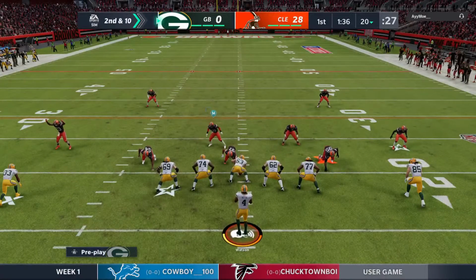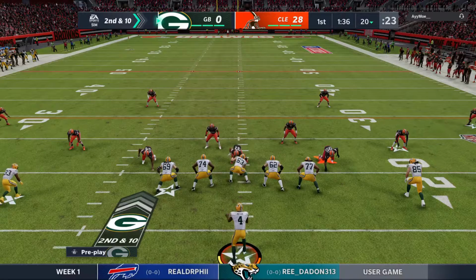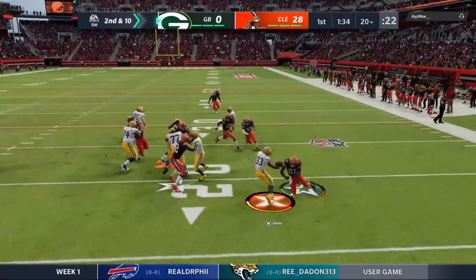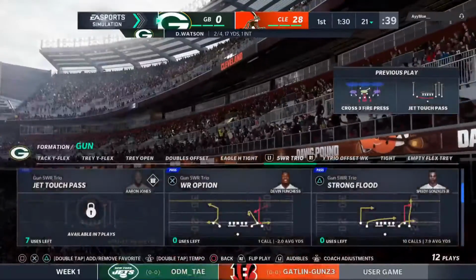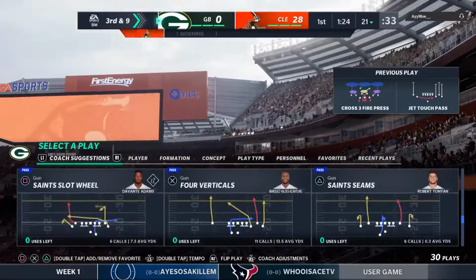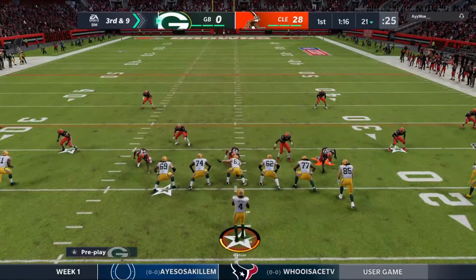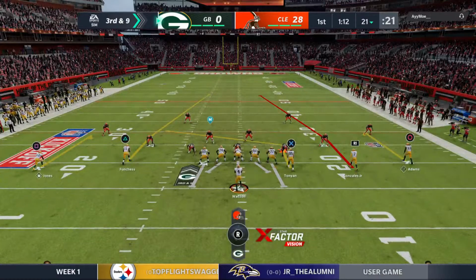After the incompletion, here's 2nd and 10 from the 20. Fights forward for only about a yard up to the 21. And that's a good start to this drive on the defensive side of the ball. Force the incompletion on first down. Then you're able to shut down the running play on second. Yeah, I wouldn't be surprised now. A little bit of pressure going into the quarterback in an expected passing situation.